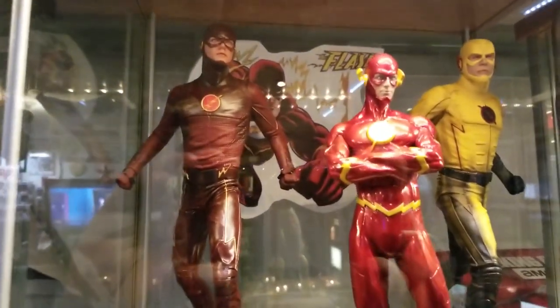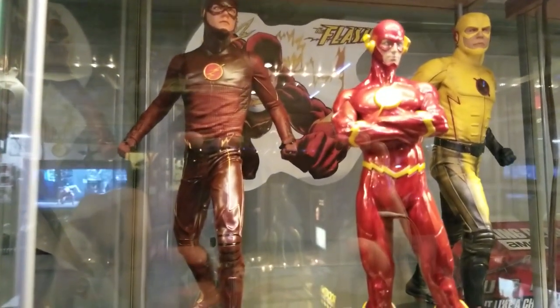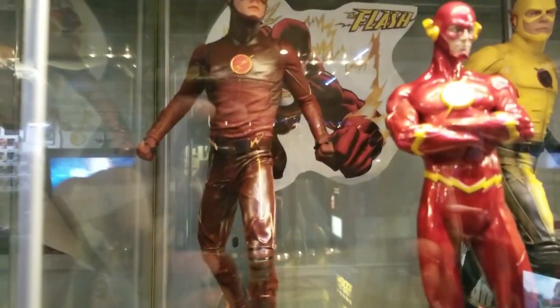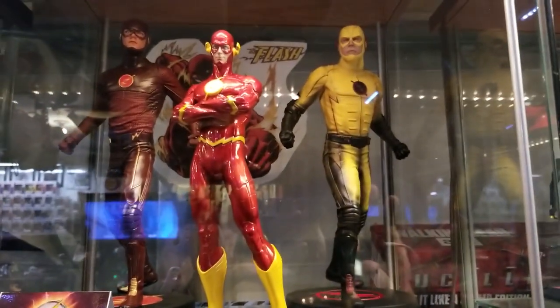Okay, so that first edition, first version of Flash from the TV show with Grant Gustin, what was his name? When he has a red symbol, brought that on the plane back from New York. Got the reverse Flash. Got this one on the way back from LA.